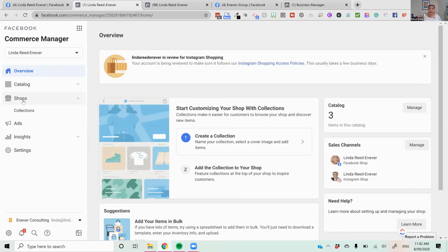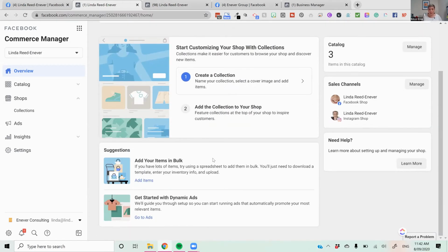Now I did say that it is on mobile, and I'll show you the look on mobile very shortly, but if you go to your Facebook page over here, you can do that. You can also add your items in bulk. So if you've got a CSV file, an Excel spreadsheet known as a CSV file, you can upload in bulk, but you are going to need to load images, I believe, at this stage.